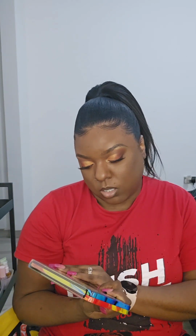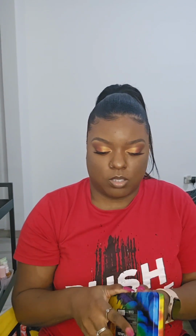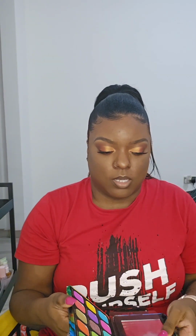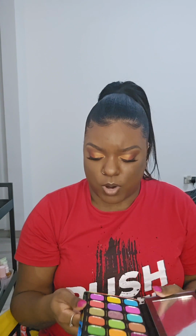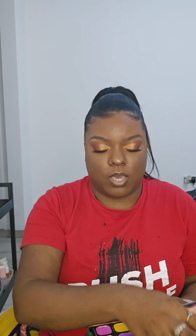Next, I have the Revolution eyeshadow palette. This one is Forever Flawless Birds of Paradise, and again, it comes with a sleeve. I love the fact that it's a tin container, so that way it doesn't really get messed up like that. And I feel like you can reuse it for something else. I don't really know what exactly, but I feel like you can.